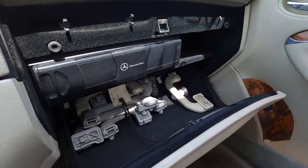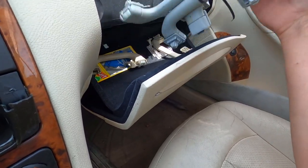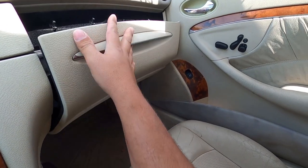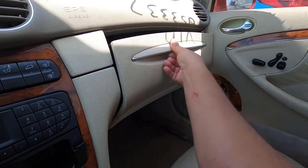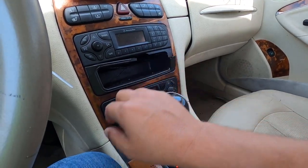Oh, we've got lots of, oh shit, handles. Okay. Oh, come on. Okay, well, she's just going to sit there.